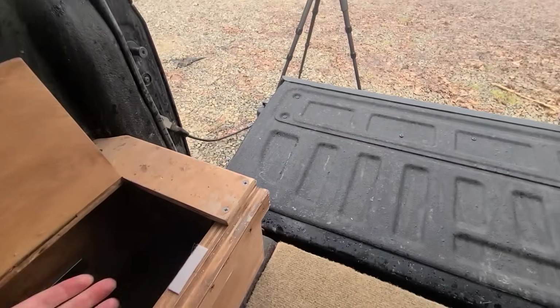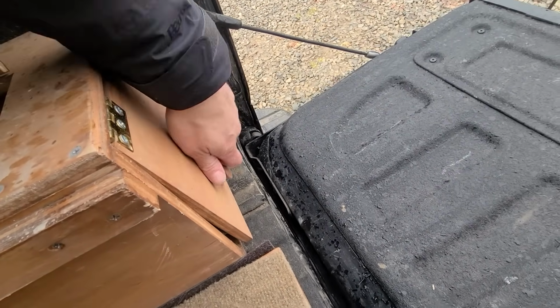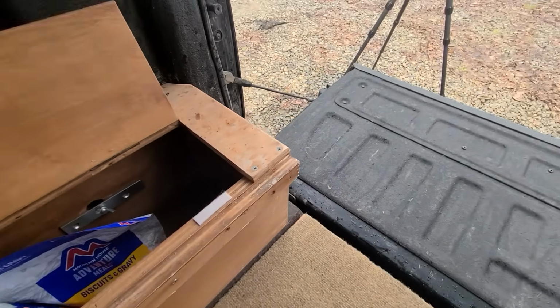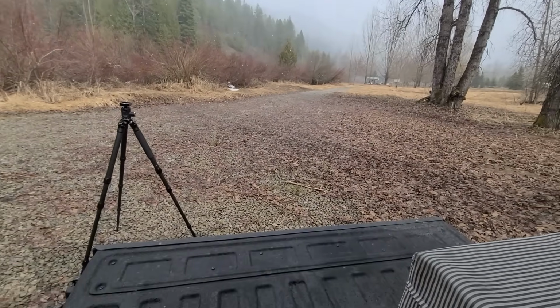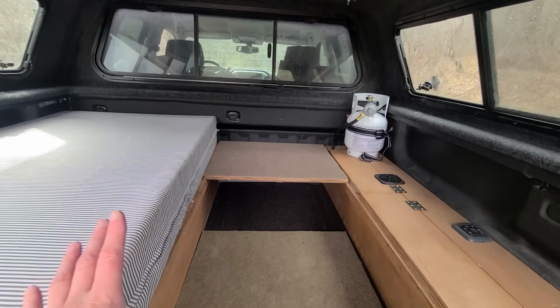Open the bed. So this opens this way. From the back of the truck, all I have to do to put a fly rod in there is open it up, slide it in, and you're good to go. So that's pretty handy. Now, snow's slowed down, so I'll leave this open for better light. All right, turning around again. So that's the whole setup.